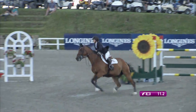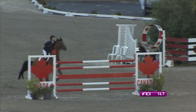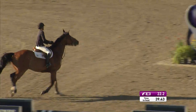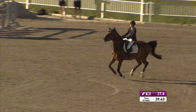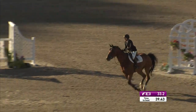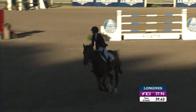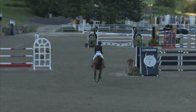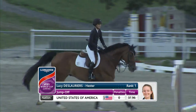There we go. It's up to the turn now. The time looked good at the split there at the Canadian flag. She can do it. 37.96, and she has done it. Lucy Delavier bringing a horse home. Hester now at the top of the leaderboard with 37.96. I think Paul just won a bet.